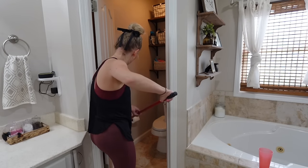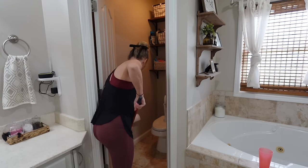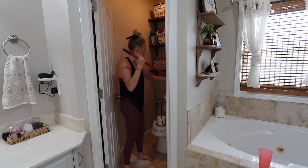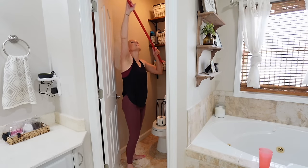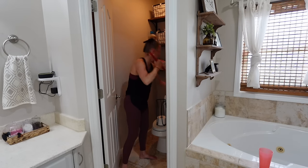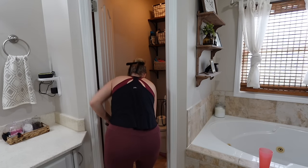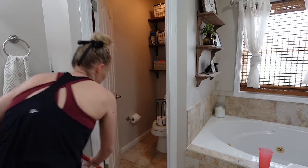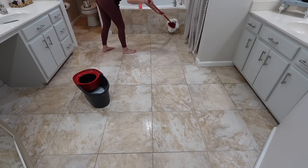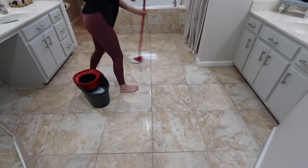I put mine as tall as it goes because I just feel like I can get more space done because it's longer. I did have to take one of the sections off in order to clean the walls in here though, because it was too long for me, but I really like this, and that was cheaper than buying the whole system. My bucket still works perfectly, so I just replaced the handle on Amazon. I did wipe down the walls in there because it is a toilet room, and when you flush, stuff goes over, you know. So I washed the walls first, and then I did the floors really quick. And I love my O-Cedar mop. I've had this for years and years, and it's my favorite.